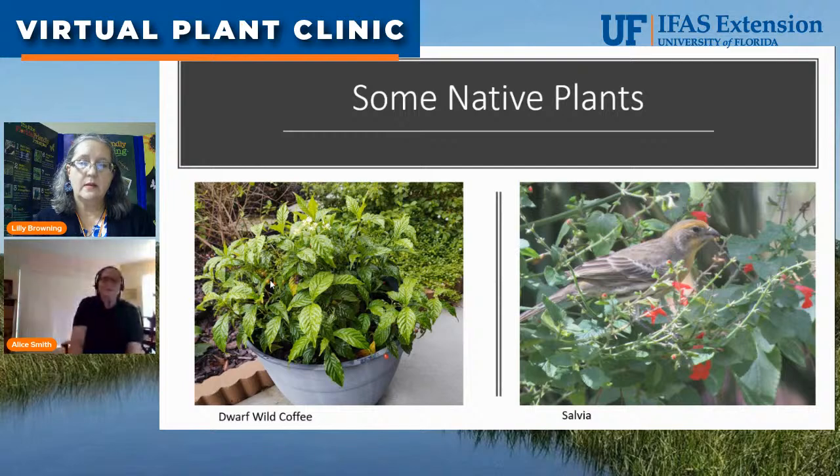And then the other one just shows you, here's our native salvia, which we call by the common name tropical sage. This is the red, the scarlet one. There's also a pink one that grows native, and then the albino version, which is white. But the birds love the scarlet one. And here's one of our finches that has come. It's perching on the plant and eating carefully.